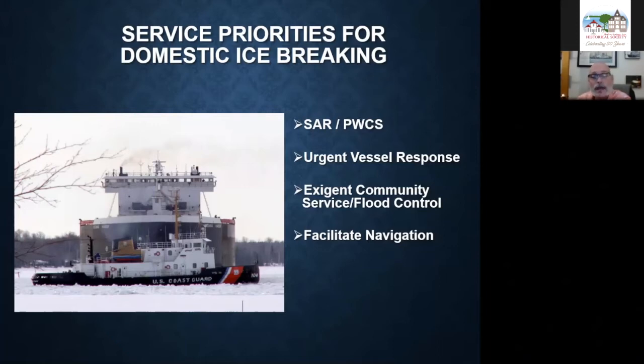That may mean establishing what we call a safety or a security zone around an object and patrolling that with vessels. Our small boat fleet is not able to sail in ice, so we would rely on the icebreakers to be the enforcement arm should something like that happen. So search and rescue and coastal security, they're in that number one area. Urgent vessel response, you'll remember that. Community service, flood control, that's that category in number three spot. And then facilitate navigation. 90% of what we do on the Great Lakes is in that facilitate navigation category.